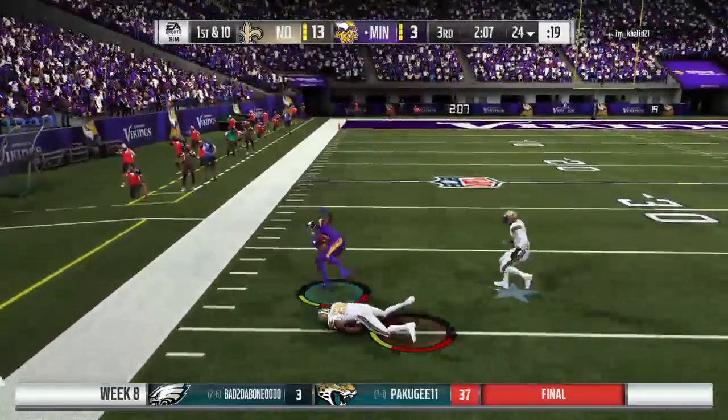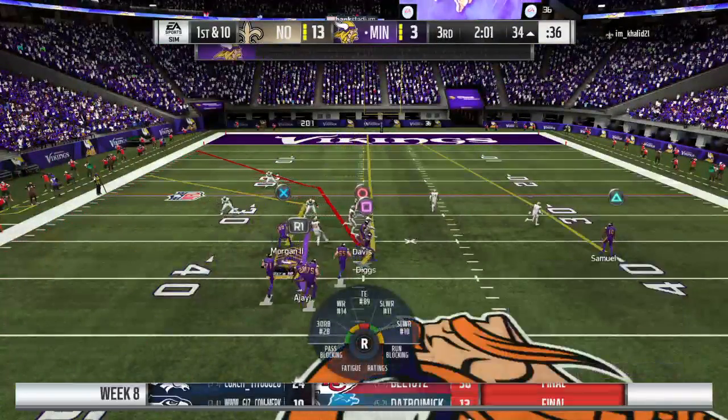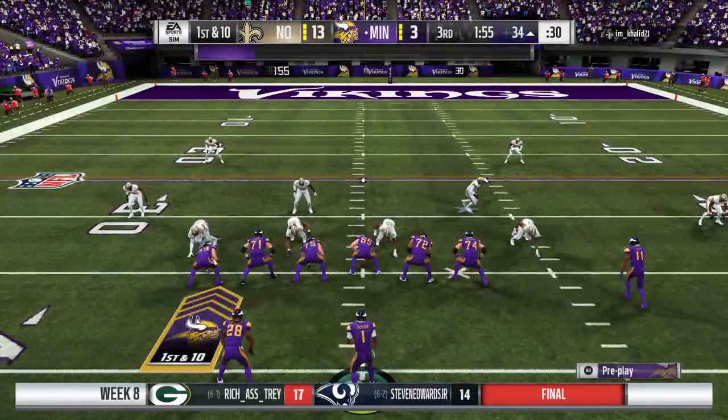Well, this is taken in. It's complete. And they finally get him down, but not before he reaches the 34. A big play there for Minnesota. 42 yards.